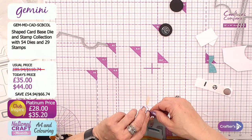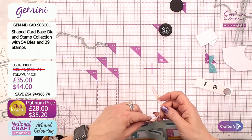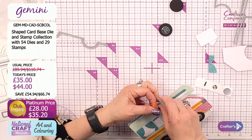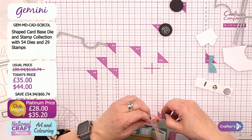It's just turning something from a card base into, like you said, a little bit of a gift box. Debbie's even struggling to tie a ribbon tonight. What on earth is wrong with me? But come on. I'm going to get there.